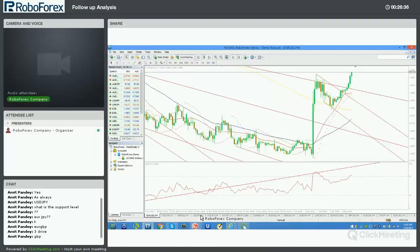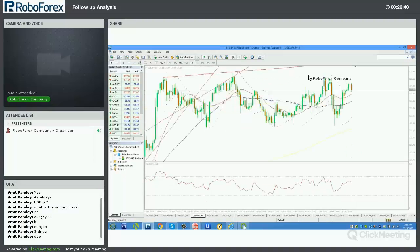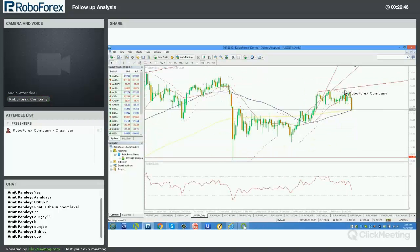Okay, so here's one I missed. I'm human. I thought we were going to have a move up toward this range. I was looking for a third drive to a top right up here, and we didn't quite get to my line. The high was 23.80, 23.60. But look at this.